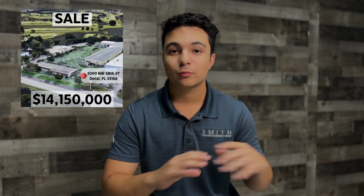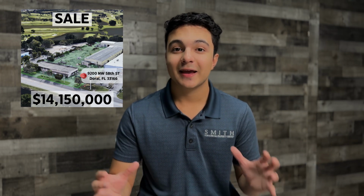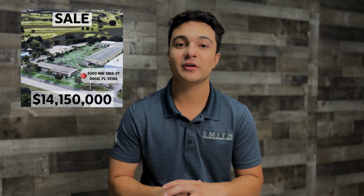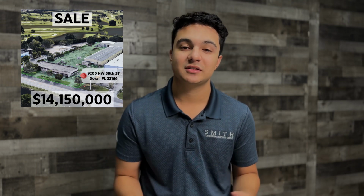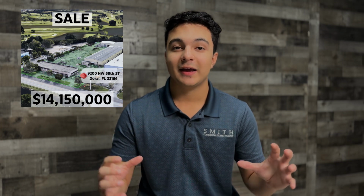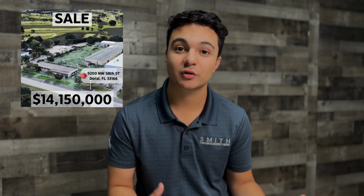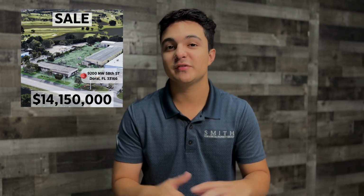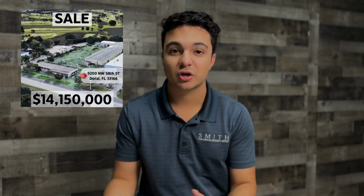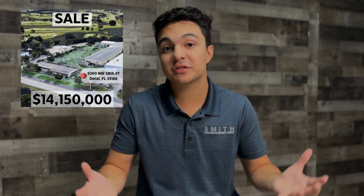So in the month of June, this property got traded right by downtown Doral and by the Trump golf course. It was a 45,000 square foot building situated on a 171,000 square foot lot. This property was recently acquired by a truck rental company, which is a great space because right there on 58th Street, it's a lot of construction equipment or rental equipment, stuff of that nature, and it really works for them.